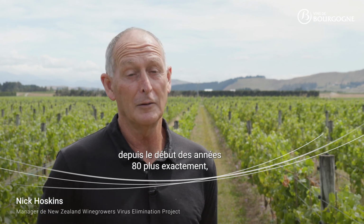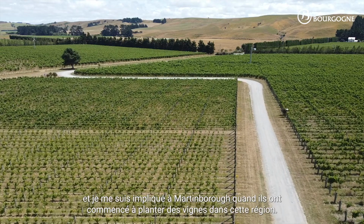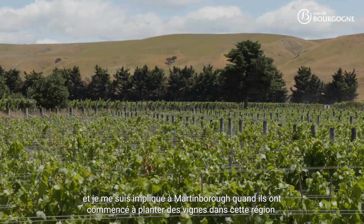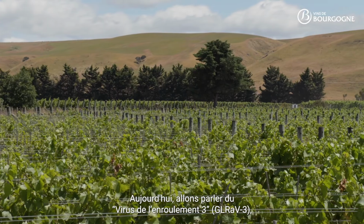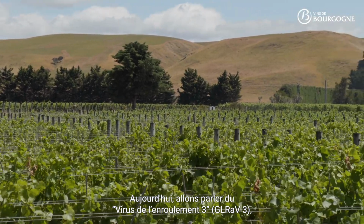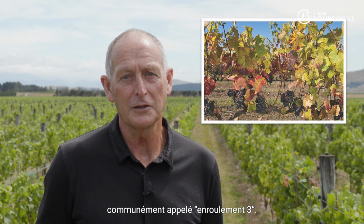I've been involved in the industry for many years, since the early 80s, and I got involved in Martinborough when they were starting to plant vines in this district. Today we're talking about grapevine leaf roll virus associated type 3, which is commonly known as leaf roll 3.